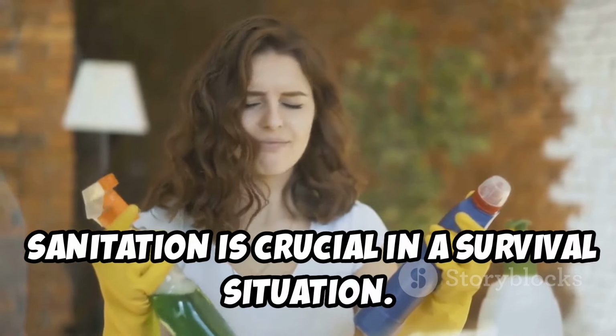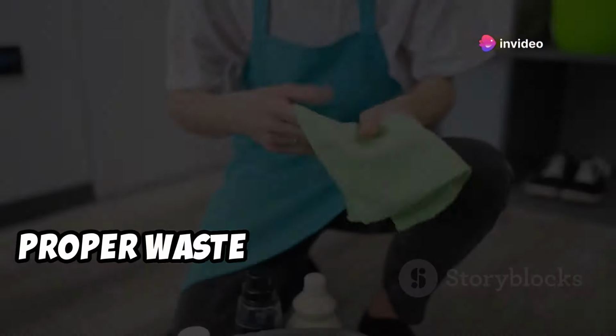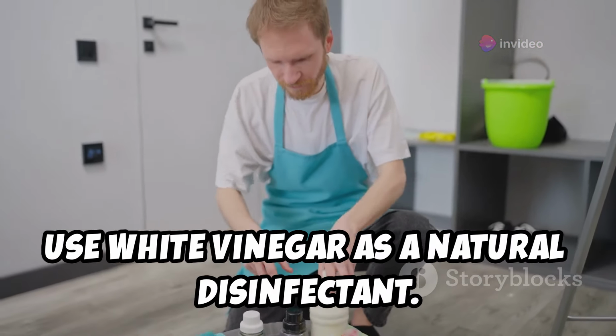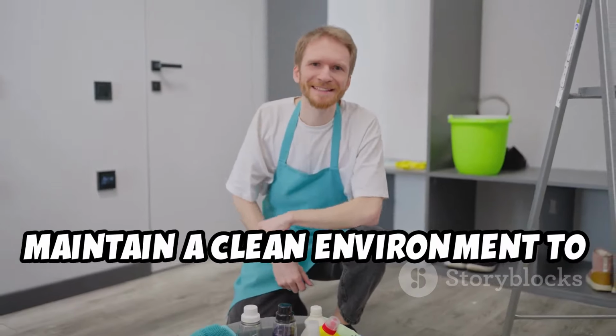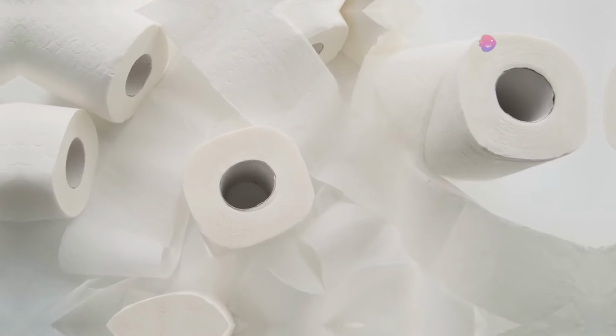Sanitation is crucial in a survival situation. Stockpile bleach, all-purpose cleaner, and dish soap. Proper waste disposal with trash bags is essential. Use white vinegar as a natural disinfectant. Maintain a clean environment to prevent disease. Create a safe and comfortable space for survival.